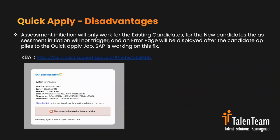Okay, the first one is that assessment initiation will only work for the existing candidates, and will not work for the new candidates. What happens, consider as an example, I'm a new candidate. If I apply for a quick apply job where assessments are placed on the requisition, whenever the candidate applies for the job, he fills all the details, and the moment he clicks on apply, this error page will show up.